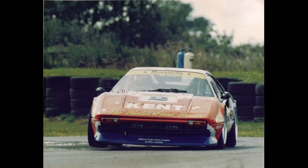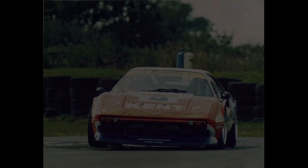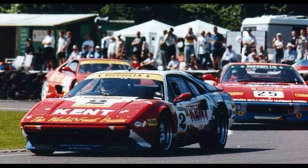We start off with the 308 GTB of Alan Cosby. Now unfortunately this was a very long time ago. I don't have many pictures of the car. I grew up around this thing, being taken to the pit lane by my father, so all of my memories are of being around this thing as a kid, and it was an awesome thing to grow up being around.